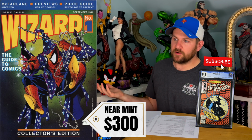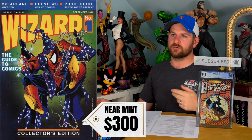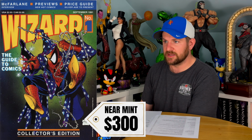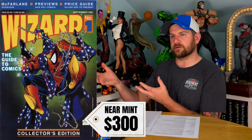Wizard, number 1, McFarlane cover. This was the big thing that talked about previews. It talked about what's going on in comics, had great creator interviews. This used to be a lot higher. COVID might have hurt this one. Now it's like a $300 near mint, maybe less.